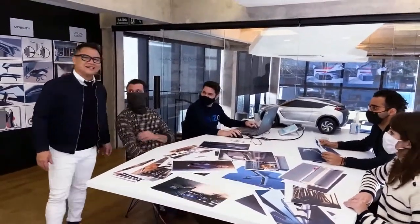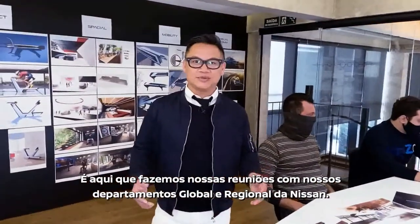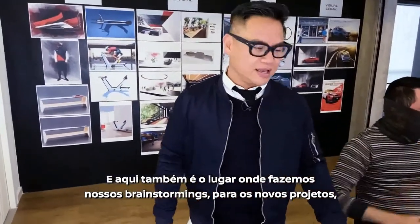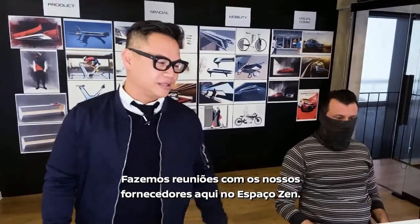Good, great. Welcome, this is our Zen room. This is where we have our meetings with our global and regional departments of Nissan. As well, this is a place where we do our brainstorming for new projects, as well as for new clients. We have meetings with our suppliers here in the Zen room.